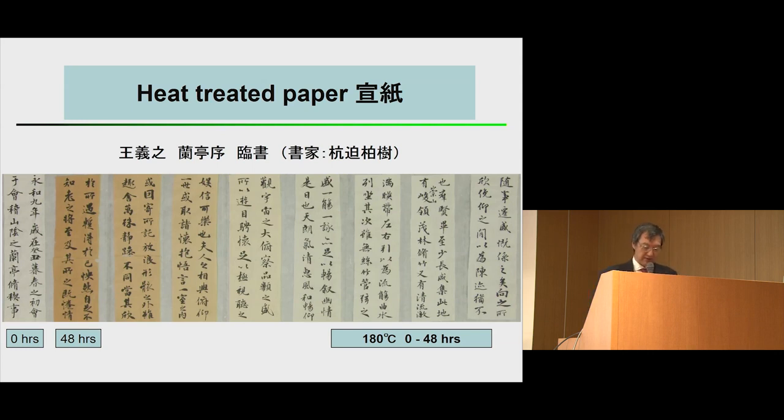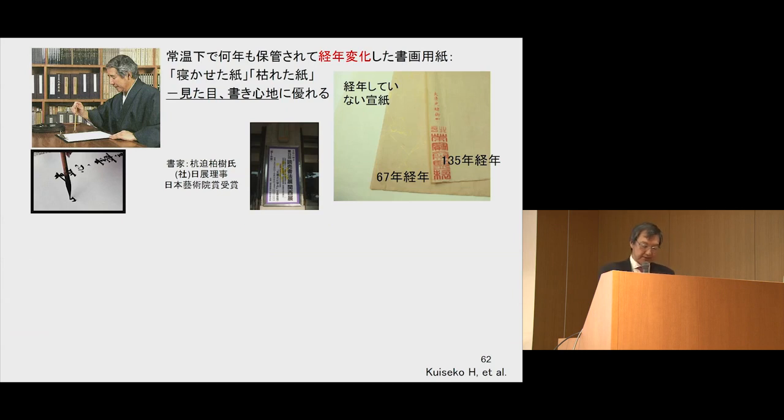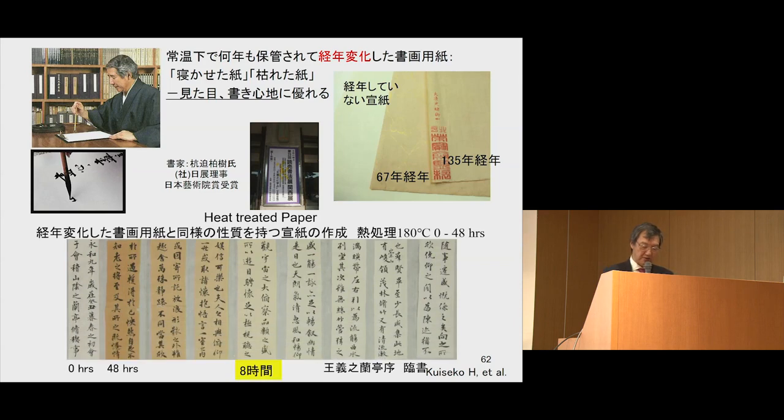And also, at the same time, during such a heat treatment, adhesives are also degraded as well. So carbon ink has run and spread by the heat treatment. So in collaboration with the famous calligrapher, Mr. Guisako, we found it best in the treatment of 8 hours at 180 degrees Celsius, both in color and paper, and the penetration of the carbon ink from an authentic point of view.